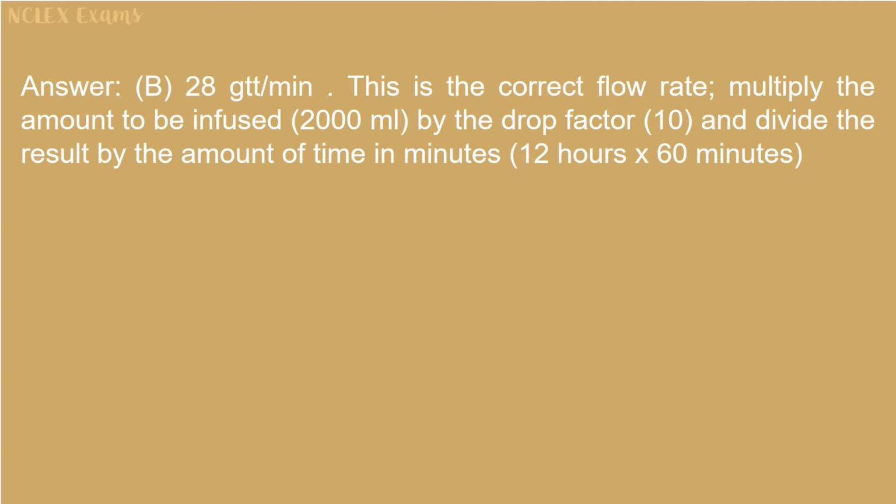Answer, B. 28 GTT per minute. This is the correct flow rate. Multiply the amount to be infused, 2000 milliliters, by the drop factor, 10, and divide the result by the amount of time in minutes, 12 hours times 60 minutes.